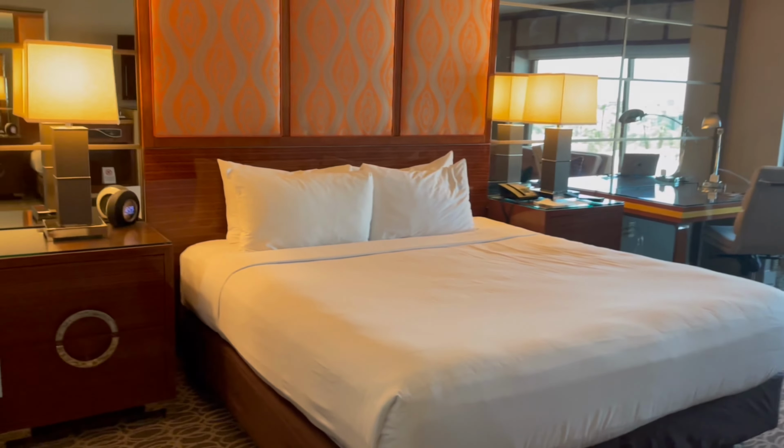Do you personally utilize the kiosks when you go to Las Vegas? Let me know in the comments below if you still go to the desk and if you feel that helps you get upgrades. The room that came with this package was really nice.